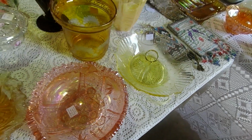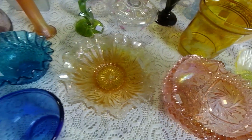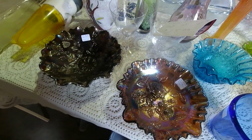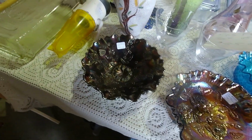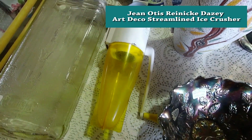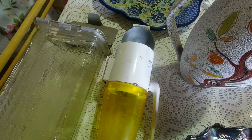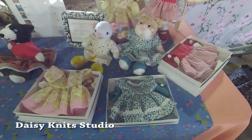But look at this beautiful glassware, a nice depression glass piece. And some blue Fenton in there and a nice carnival piece. And this thing here is an Art Deco Streamline Ice Crusher. That was kind of odd looking. I thought it was kind of cool.